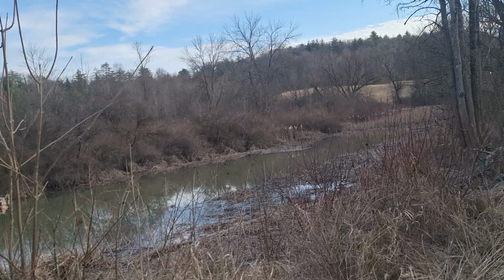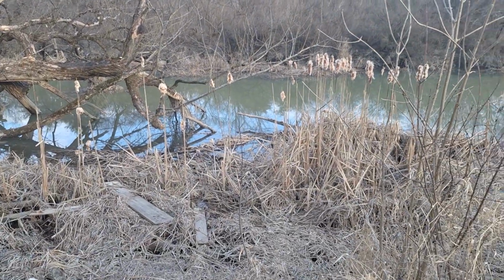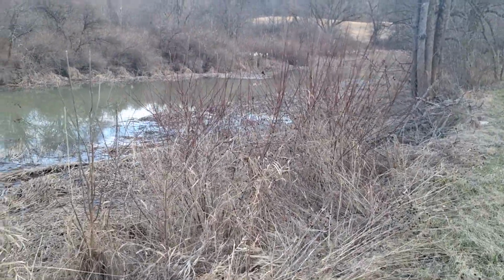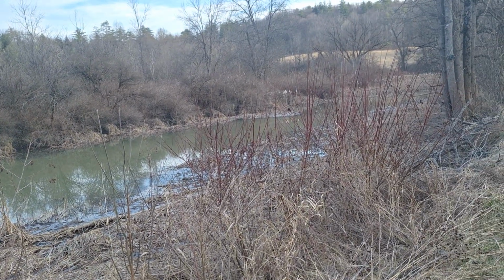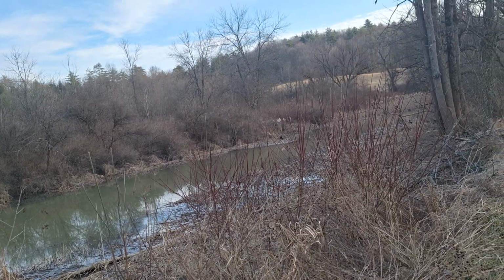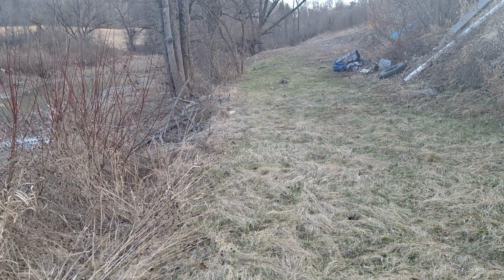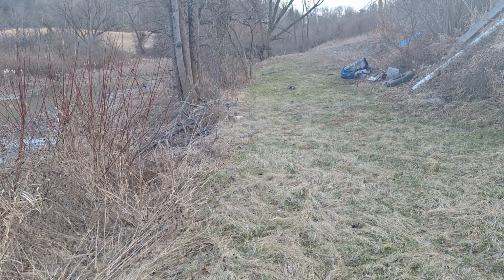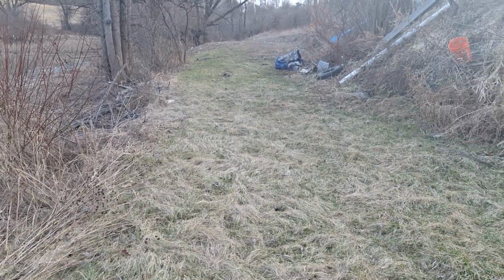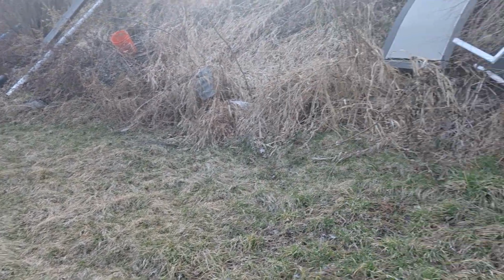Stuck in vines, or vines everywhere. But the creek's looking nice. The spring thaw had that creek one time in December, I think it was. The creek was actually over the bank in the backyard over here. There's probably close to a foot of water where I'm standing now. And a lot less, it was only in this little section.